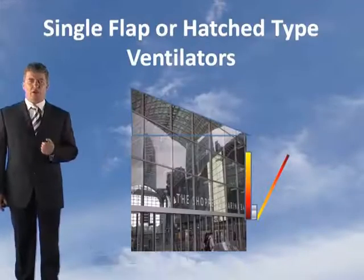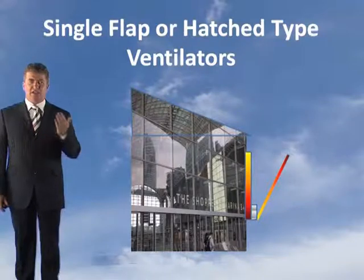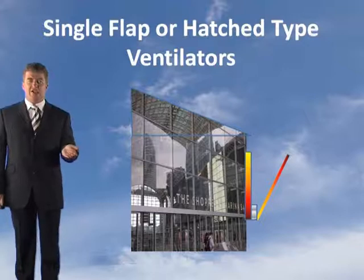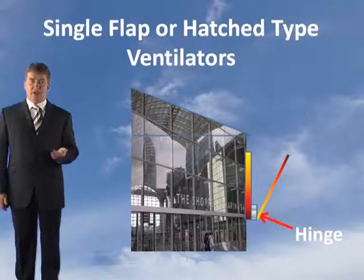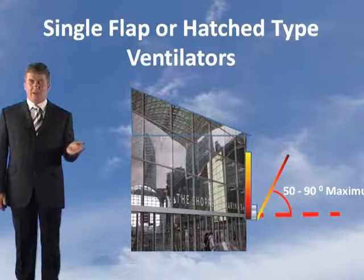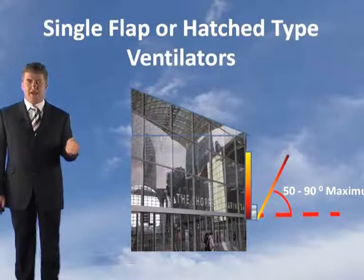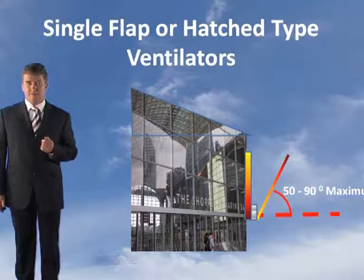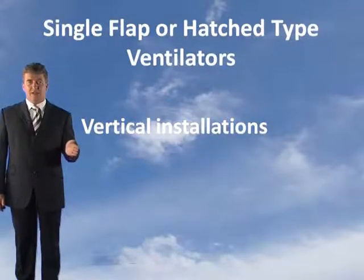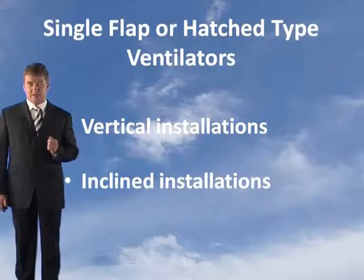Now, let's look at other problems that may be encountered due to the adverse weather conditions. Well, let's look first of all at these types of ventilators. You've got single flap or the hatch type ventilators where the hinge is at the bottom. Now, these are normally installed into glazing and curtain walling structures at angles between 50 to 90 degrees above the horizontal. Now, you've got two types. You've got vertical and you have inclined installations.